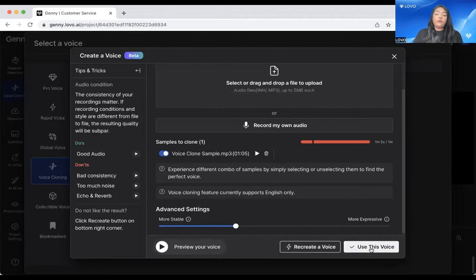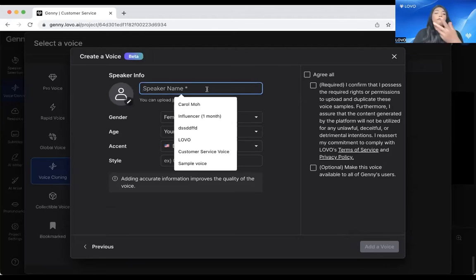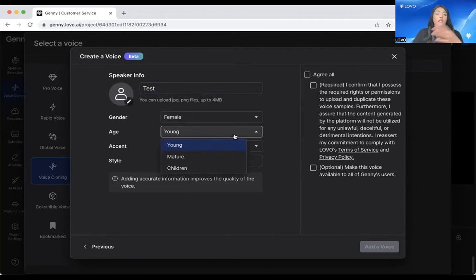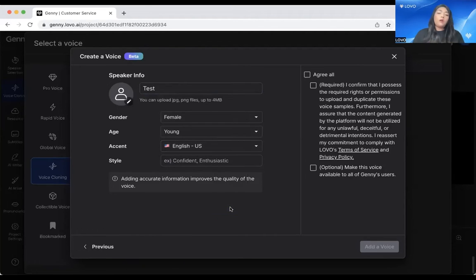So you can kind of go wild and really experiment to get the sound that you want. So we're just going to say for this one, we're going to click with it. And then we'll come here, fill in whatever you want. So here I'll just put in test, female. You can click what you would like. Now, at the moment, we do only have English, more to come later.